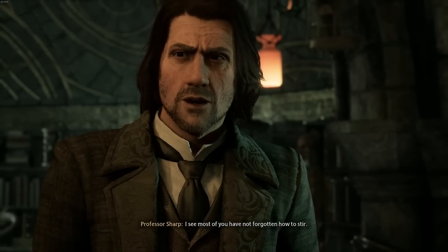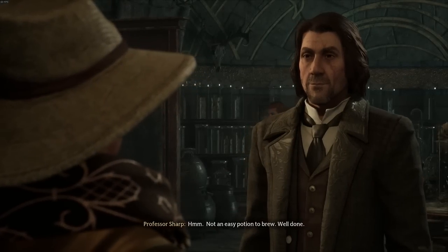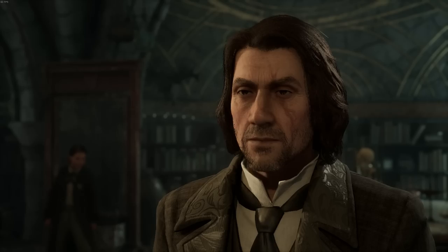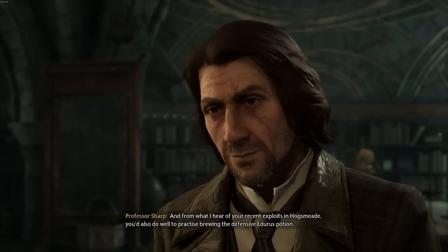I see most of you have not forgotten how to stir. I'm not sure I ever learned, sir. Not an easy potion to brew. Well done. And from what I hear of your recent exploits in Hogsmeade, you'd also do well to practice brewing the defensive Edurus potion.